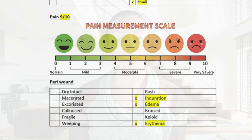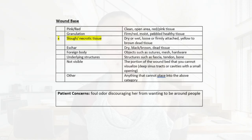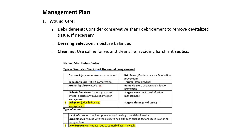So the peri-wound, there is redness, swelling, and induration, and the wound base has slough and necrotic tissue. So now we're going to get into how we are going to be actually managing this. So wound care, obviously we have the slough and necrotic tissue. Now with malignant wounds, it's a difficult one because we don't want to make this wound any larger. And a lot of times when we're removing that slough and necrotic tissue, we're opening it up more. Now, the problem with that is this wound is not healable. It is going to, for a lot of the time, have slough and necrotic tissue in the wound.